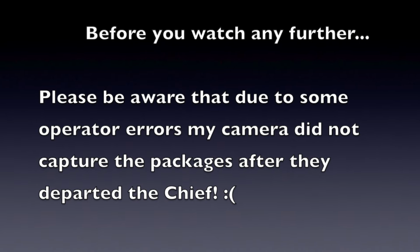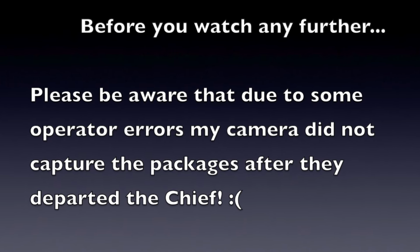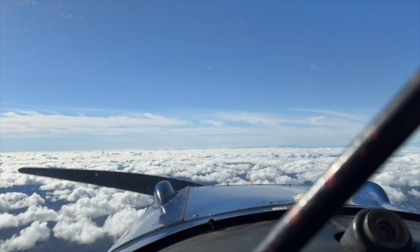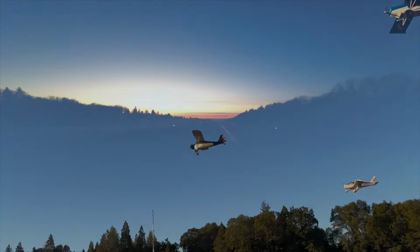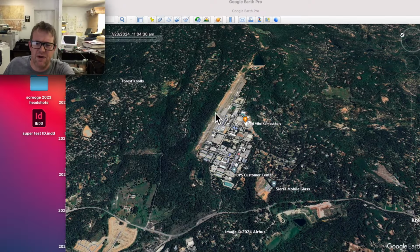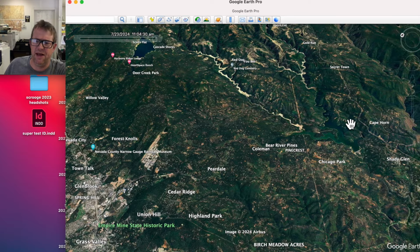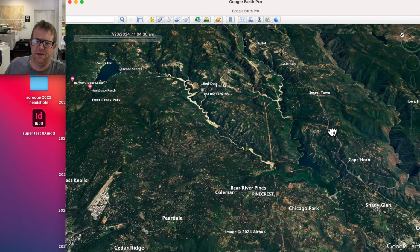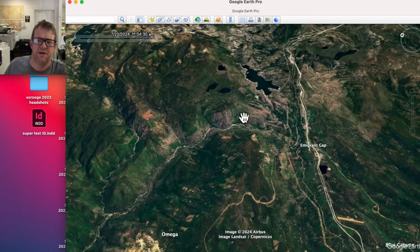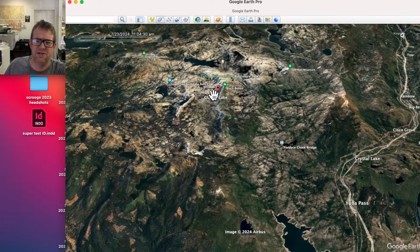So let's take a look at where we're going. Chief is rolling. We're going to take off out of Nevada County here, and we'll fly over towards Rollins Lake, take a look at that as we're kind of climbing out a little bit. Then we'll pick up Highway 80 and kind of come up over Highway 80. And we're going all the way up here to Glacier Lake.